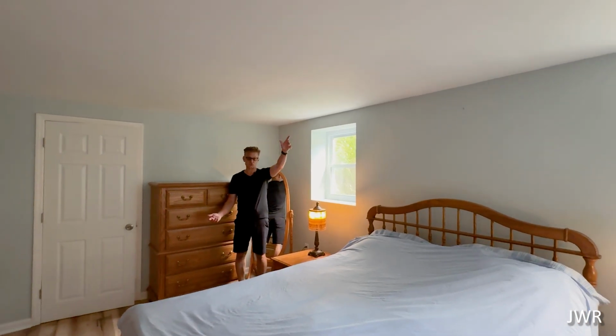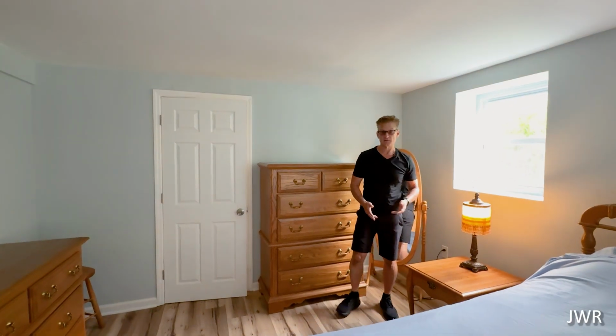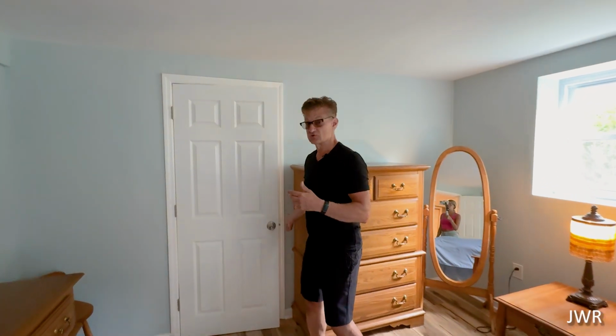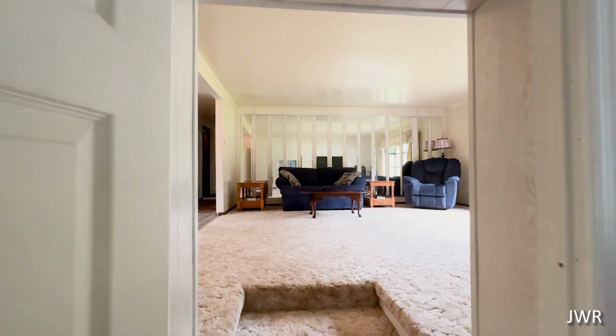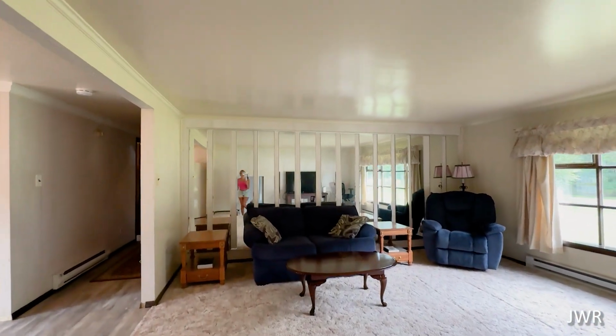And of course you have that extra room on the side that's a bonus room. You use it as you want. It might be considered a 4-bedroom perhaps. But here's the real star of this house. You have this huge in-law suite. So this is its own private section.